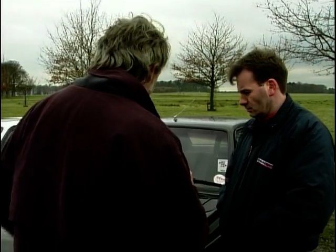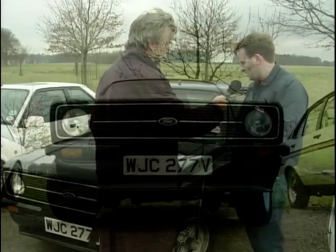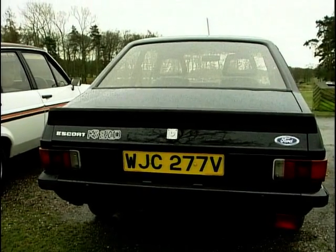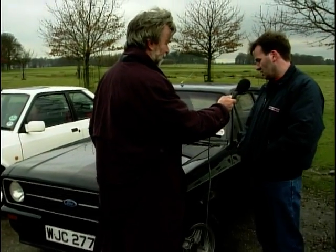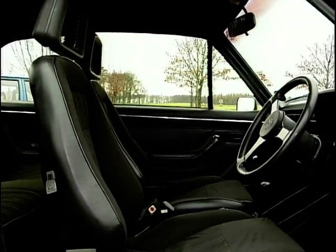So Mark, this is an example of how Ford got more into performance with the Escort. Tell me about this car. This is a 1980 Mark II RS 2000, pretty similar to the Mark II Mexico, except the Mexico had the 1600 engine, and this is, as I say, the 2 litre. So with a 2 litre engine in quite a light car, this was quite a performance car. In the right hands, it was one of the best cars of the day, without a doubt.